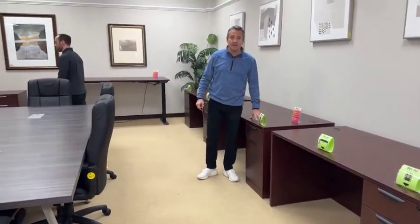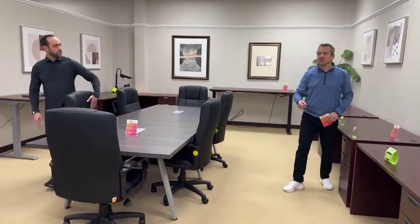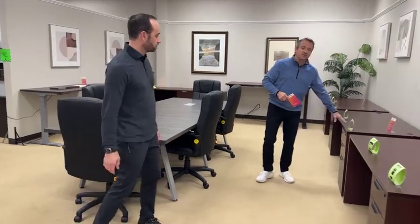So, like this desk, brand new, $599. But most of the time, we have the same thing in a scratch and dent. And good luck finding the scratch or dent. You win that price if you get the scratch and dent. Isn't that great? $399.